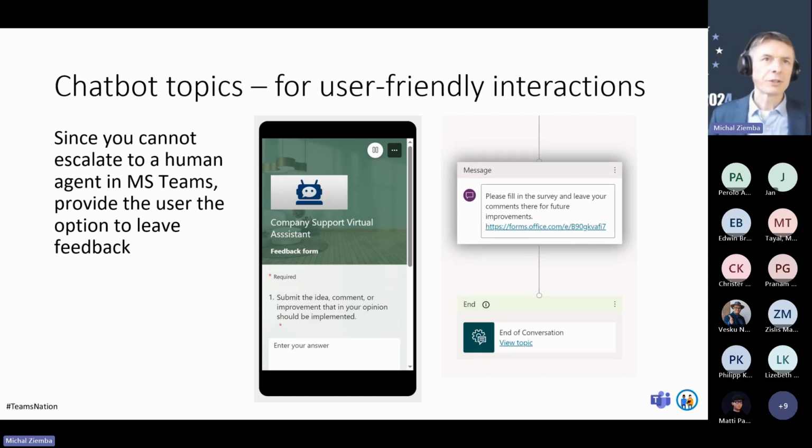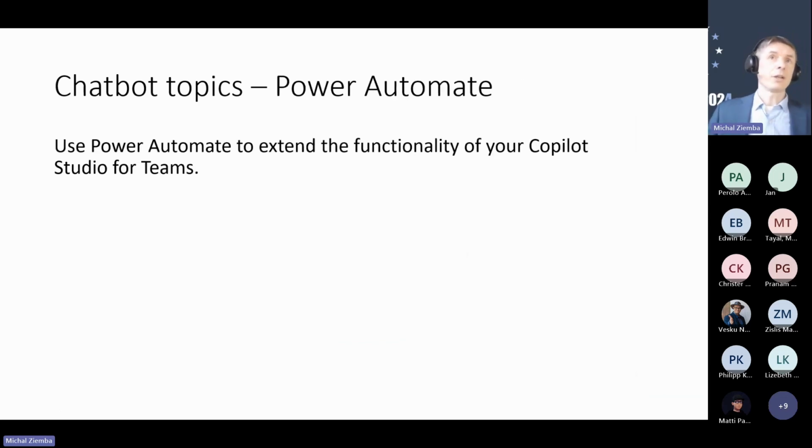So instead of escalation to a human agent, which you cannot do in Teams, you might, for example, on the right side of the screen, you can see that you can write to the user a message with the link to the Microsoft Forms, and of course, redirect the user to Microsoft Forms. But also you can ask the user for some comments and send those comments automatically to the team who is responsible for the chatbot. And speaking about automation, yes, the topics in the chatbot can use Power Automate.